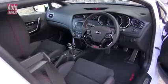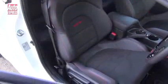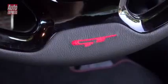On the inside, it certainly feels like Kia has been doing its homework. All the hot hatch essentials are here, so you get a proper figure-hugging set of Recaro sports seats. There's some nice detailing like this red leather stitching on the steering wheel, and some brushed aluminium pedals. Even the driving position is really good.